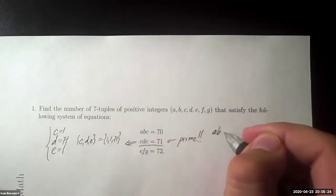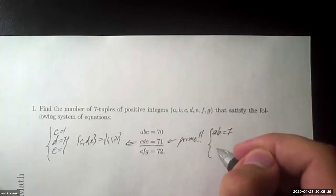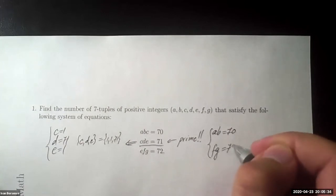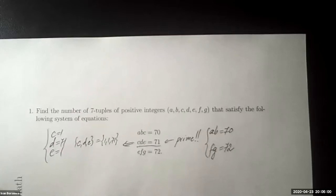So you rewrite a new system, right? Yeah, abc is 70, and this one you can throw away. So this is where Chris started his problem on the plane. And what kind of integers are these? Just any, right? Well, it says 7-tuples and there are parentheses. So in general, with n-tuples, you should assume order, especially when there are parentheses rather than curly braces. So now it becomes counting how many divisors you have, right?